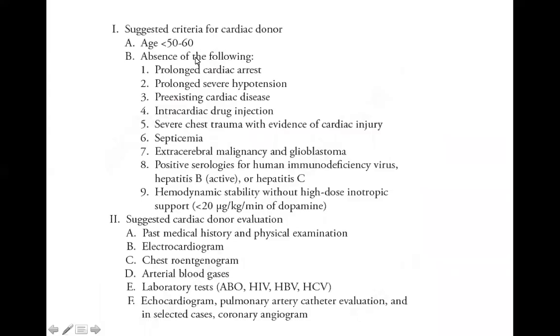So these are some suggested criteria for a donor. It's been suggested that age should be less than 50 to 60, with absence of prolonged cardiac arrest, severe hypotension, intracardiac drug injection, chest trauma, septicemia, and all other reasons. So the suggested evaluation, we mentioned that.